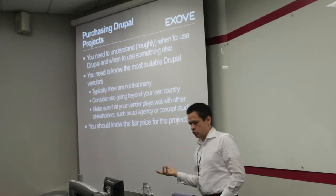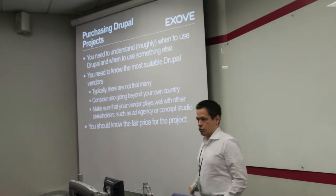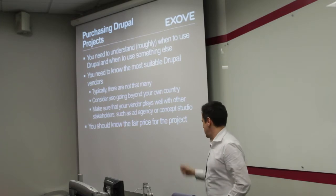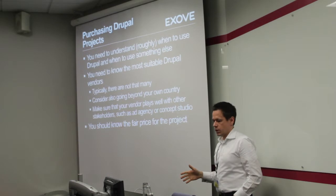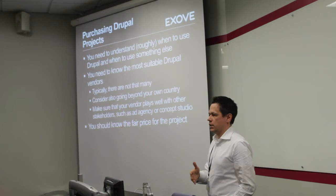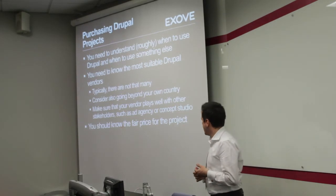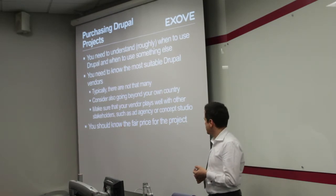So if you are purchasing Drupal, you need to understand roughly when you use Drupal and when you use other systems. That it is not the golden hammer, where every single problem looks like a nail that you just bang on with Drupal. It's not like that. You need to know the most suitable Drupal vendors. Typically, it's not a big task in the sense that there are not that many. Finding them might be hard because we are not the best marketers in this community. Might be worth looking across the border.